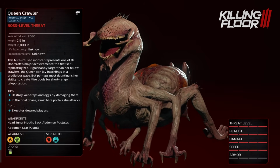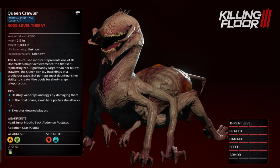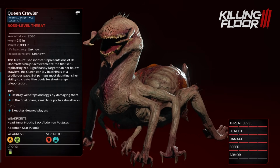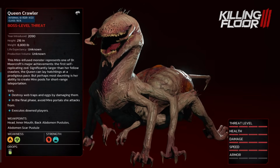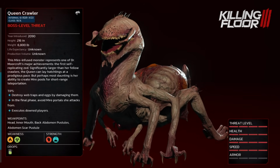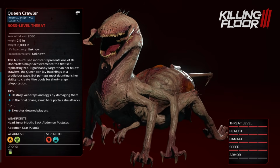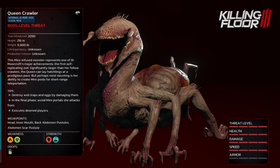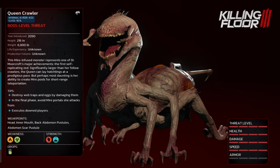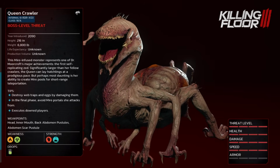Behold the Queen Crawler, one of Dr. Moorcroft's most terrifying achievements. Introduced in 2090, this mire-infused monster is a boss-level threat and the very first self-replicating Zed. She doesn't just fight, she populates the battlefield, laying hatchlings at a pace that can overwhelm even the most prepared squads. Standing 18 feet tall and weighing nearly 7,000 pounds, the Queen is a biological titan.